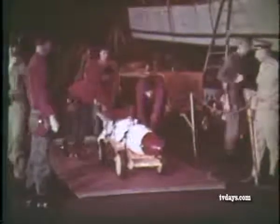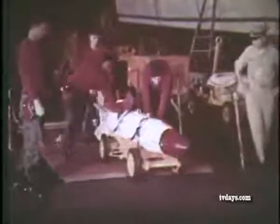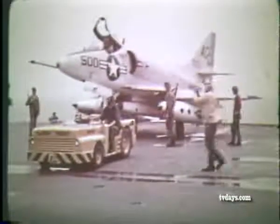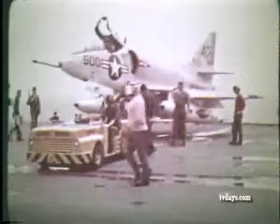A Mark 57 is being rolled to the deck edge elevator, where it will be raised for flight deck loading. Here, hangar deck loaded aircraft are being delivered to the flight deck for launching.